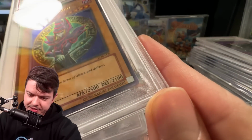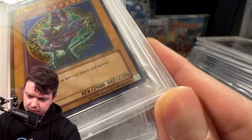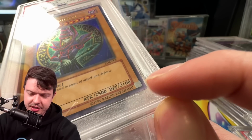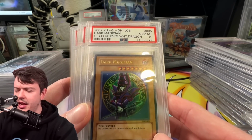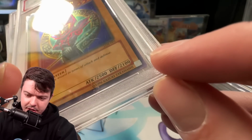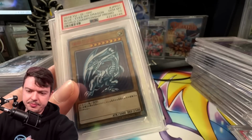Another one, heads up. This is a reprint, as you can see, if I can get the light on here. There you go. This is a reprint, as you can see by the 3 stars in the Eye of Anubis. Yeah, this is back when I was buying LOB cards, and they didn't differentiate between reprint or the original. You can always tell it's a reprint if it has the 3 stars in the actual box over here.